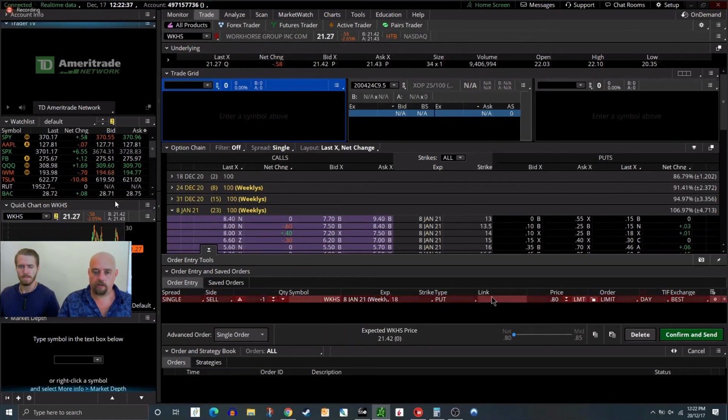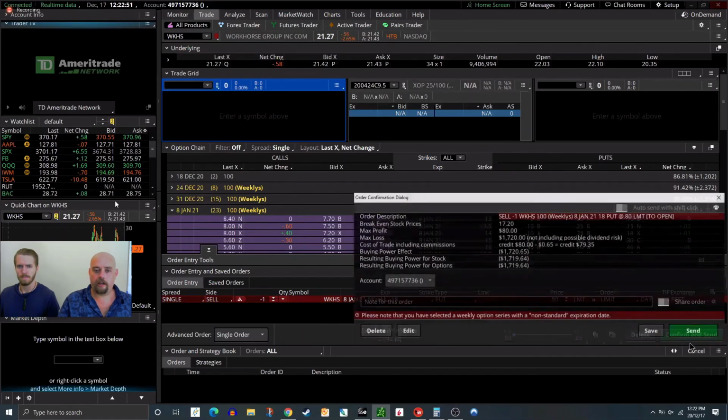We don't change the link. Here's the price, we want it to be a limit order, so we leave this at limit. We want time in effect, or time in force, to be day. And again, everything is pretty much the same as Tastyworks, but it's all laid out a little bit differently. So if you're not familiar, it can be confusing.